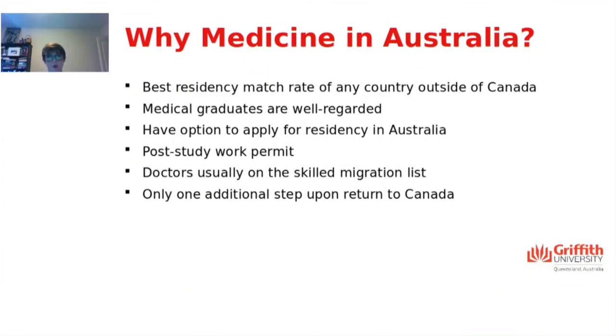The other thing I wanted to talk about was why you would study medicine in Australia. Now, in Canada, we know that there's a shortage of places in Canadian universities, so that's obviously a big reason for you. But you can also feel really good and confident about studying medicine in Australia. For Canadians coming back to Canada for residency, we have the best match rate of any country where students study outside of Canada. So that's huge. You know that what you're being taught in Australia is applicable to Canada and that you will compete well. Medical graduates in Australia are very well regarded because our education system is very good. And like Canada, we have a very similar education and medical system.